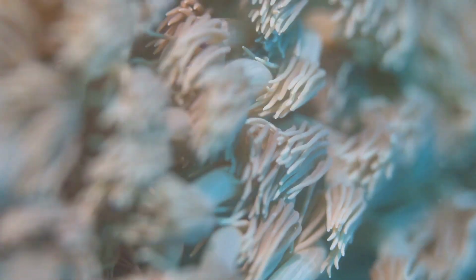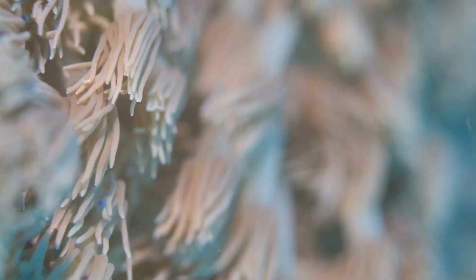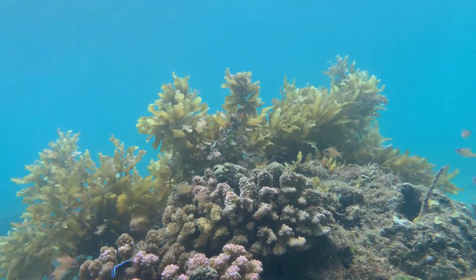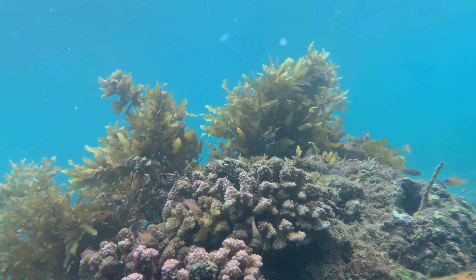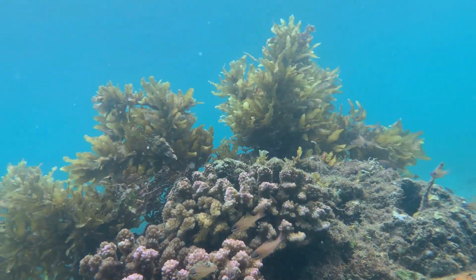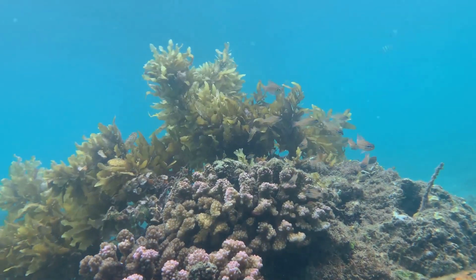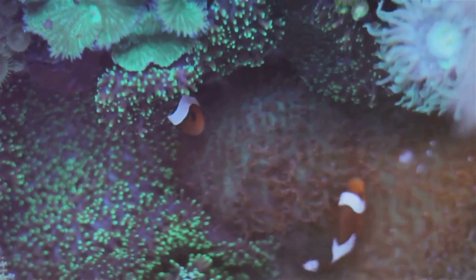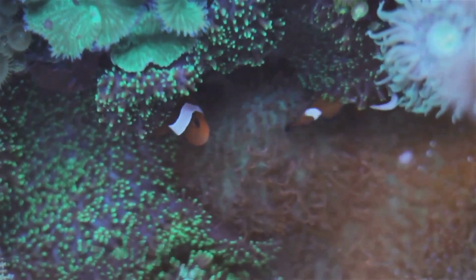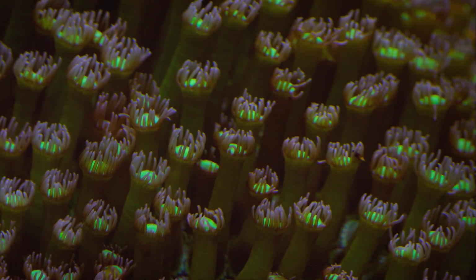From the smallest microscopic organisms to the grandest of sea creatures, every nook and cranny of a coral reef teems with life. Brightly colored fish dart through the coral while sea anemones sway gently with the water's currents. Crabs, starfish and sea turtles roam the reef, each playing their part in this biodiverse ecosystem. But let's not forget about the corals themselves, the architects of these underwater cities.